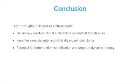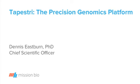So in conclusion, high-throughput single-cell DNA analysis allows us to definitively resolve clonal architecture in contrast to bulk sequencing NGS methods. We were also able to identify rare, discrete, but very clinically meaningful clones. The ability to do this allows us potentially to be able to utilize single-cell sequencing for better patient stratification and for actual dynamic selection of therapy as we see drug-resistant clones emerge on treatment with targeted therapy. So at this point, I'd like to hand it off to my colleague, Dennis Eastburn from Mission Bio, who's going to tell you a little bit more about the Tapestri platform.